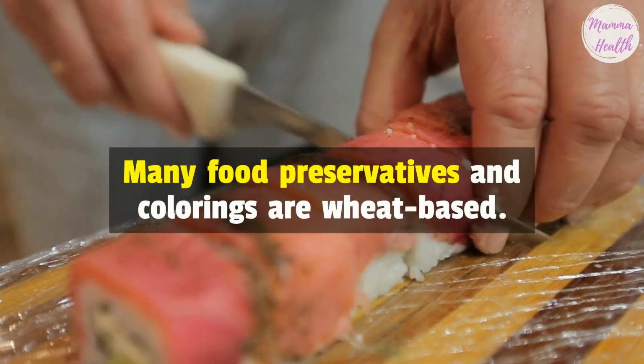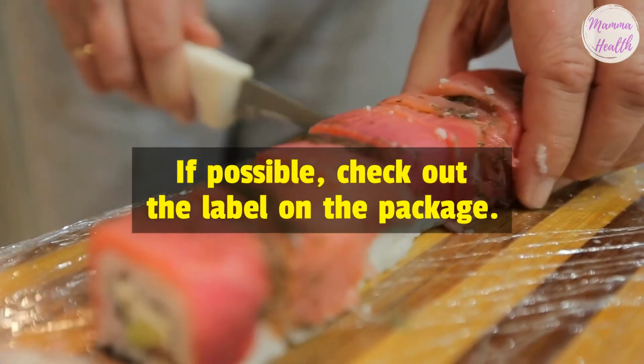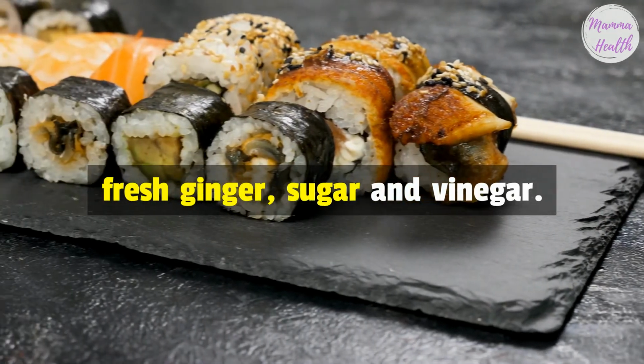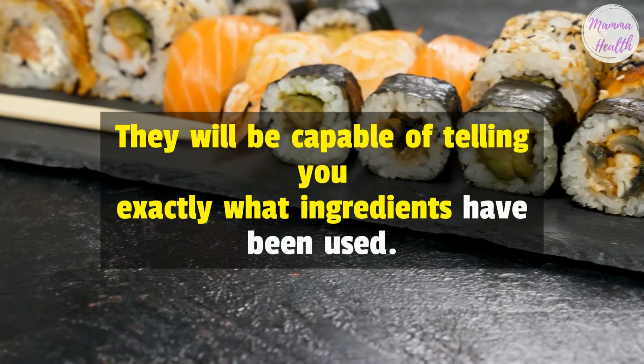Many food preservatives and colorings are wheat-based. If possible, check out the label on the package. The better sushi restaurants make their own condiment from fresh ginger, sugar, and vinegar. They will be capable of telling you exactly what ingredients have been used.